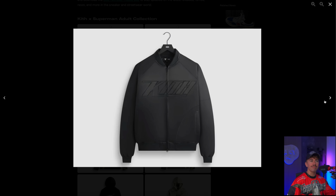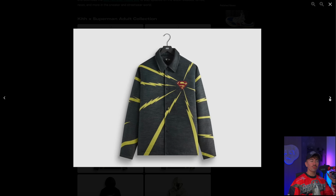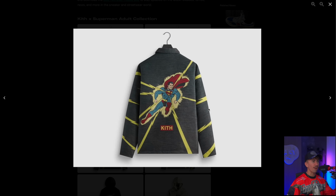But the t-shirts and the other jackets look pretty dope, like this black jacket over here, nice, muted. It looks like the same material, like a track jacket, as the other one, just less colorful. Big Superman logo on the back. This jacket looking crazy. I quite like that one. Whole graphic on the back.